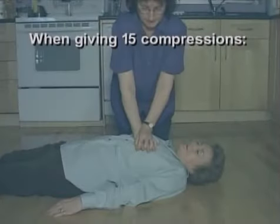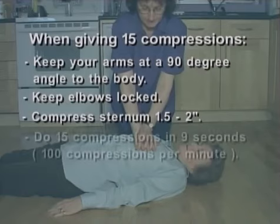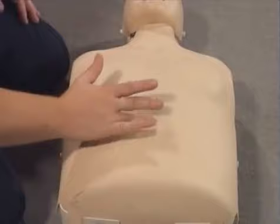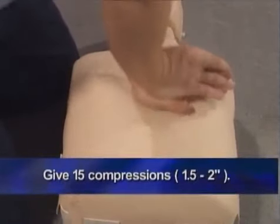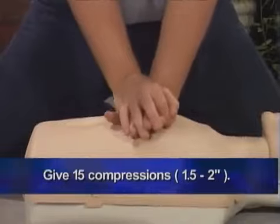When giving 15 compressions, keep your arms at a 90-degree angle to the body. Keep elbows locked. Compress sternum 1.5 to 2 inches. Do 15 compressions in 9 seconds, about 100 compressions per minute. Keep fingers off the chest. Give 15 compressions, 1.5 to 2 inches deep. Compressions will force the blood out of the heart and circulate it throughout the body.